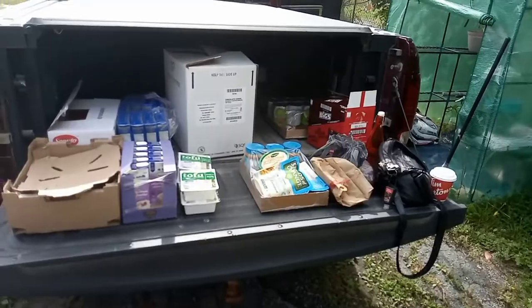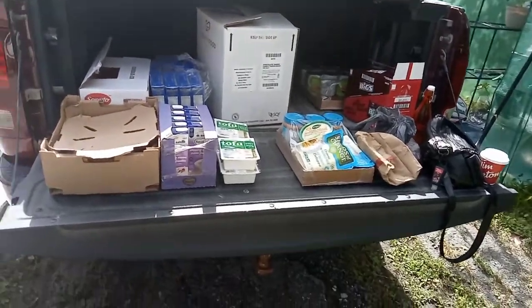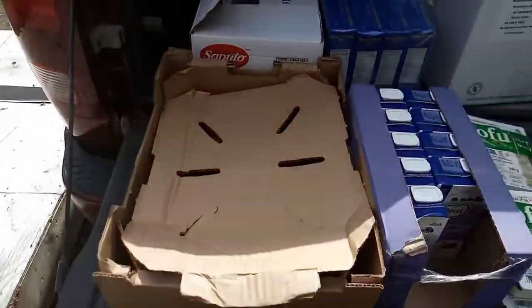Well, I went to the food truck today and been out and about giving away most of the stuff we had. So this is what we have left. Like I said, we did give to families and a couple people we knew. So this is what we have left for ourselves.